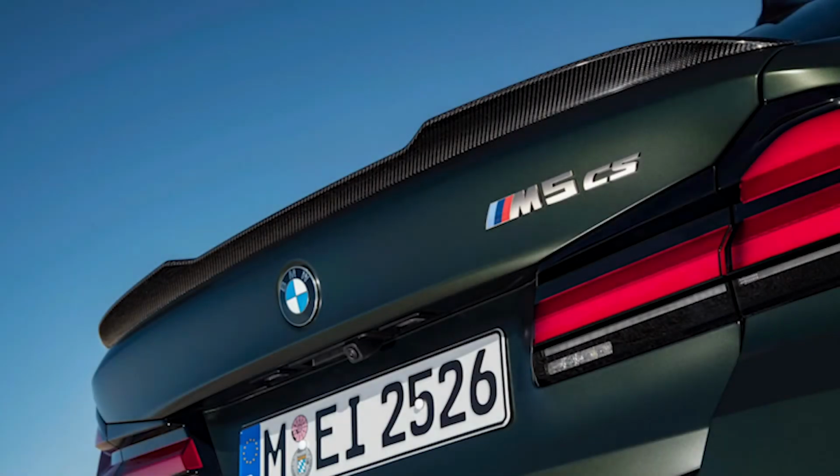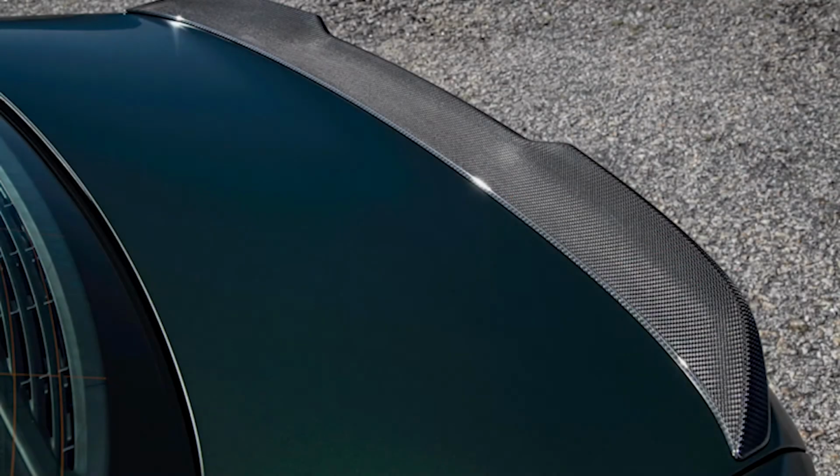Not 100% sure. You do have a little bit of gloss black under the trunk lid here. It kind of hides the camera a little bit. So I mean, it looks good. I like the very minimal use of the gloss black. The spoiler, like I said, it is carbon fiber. The amount of carbon fiber on this car is just ridiculous. The inside has carbon fiber, the outside, it's just great.